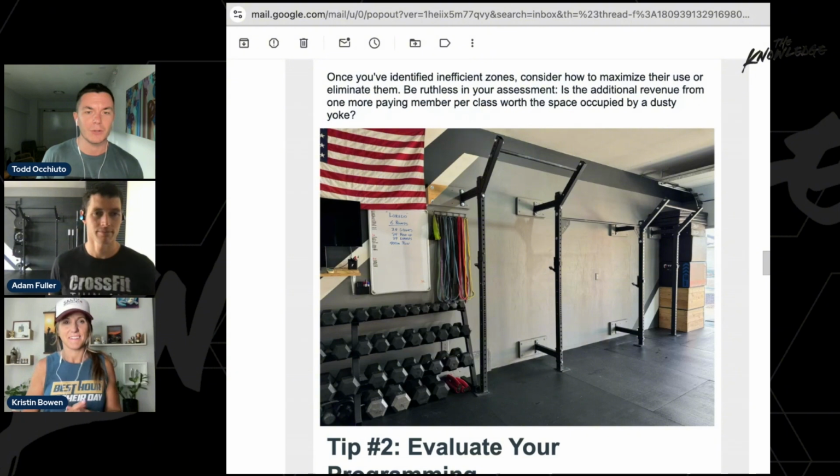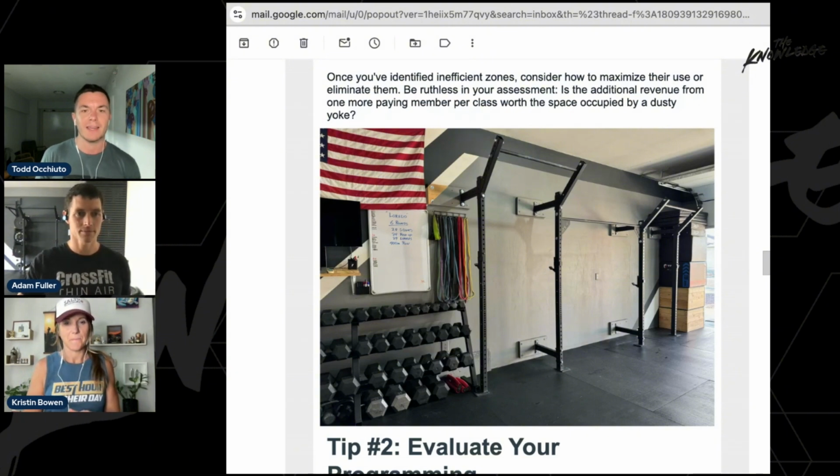I think that's such a good point too. That's always been a rule of mine: if I can't buy five of them, and I think five is the minimum I can use to actually program that piece of equipment in class, like I could do it Fight Gone Bad style or something like that.